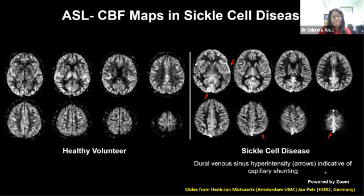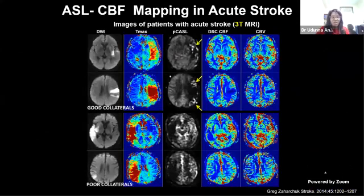And ASL has demonstrated application in neurological disease or disorder management. I'm showing you sickle cell, which I think is relevant to us. Here's an example in a healthy control and sickle cell disease patients. With ASL, we can start to get some information about the disease. One of the telltale signs in sickle cell is this dural venous hyperintensity, this bright spot here within the dural venous sinus. In this particular case, it could be an indication of capillary shunting. So ASL does provide a way of measuring brain health, or in this case, blood flow in sickle cell disease. And there are a lot of other diseases where ASL has been applied. I'm just picking and choosing a few because of time.